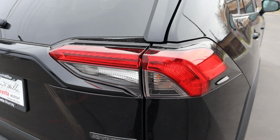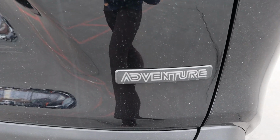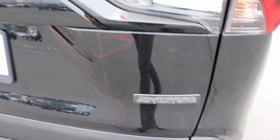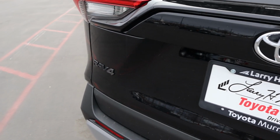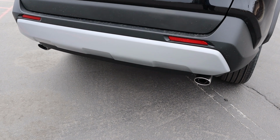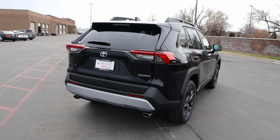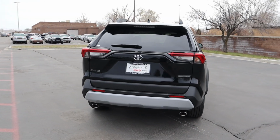We got the RAV4's new distinctive taillights here. Notice we got our Adventure badge down below. That is definitely a cool look. And then you can see the Toyota logo and then the RAV4 badge on the other side. That's weird, the Toyota logo is finished in chrome. Also, look at the dual exhaust tips there at the bottom. Pretty sporty. And yeah, putting it all together, this is a pretty cool looking RAV4.